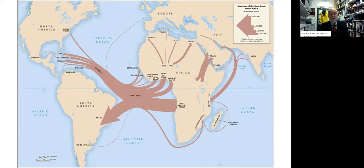So it's very difficult to stop long established trading patterns when you've got supply, demand, and willing transport systems. And what the Royal Navy was doing was taking out the transport system as far as possible. But as we know in illegal activity to this day, where there are cargoes that can be carried at high price, there will always be individuals who are prepared to take that risk in order to acquire the economic rewards.